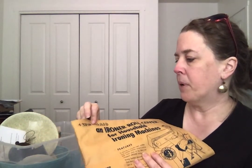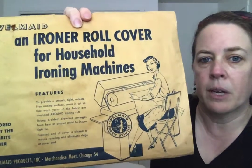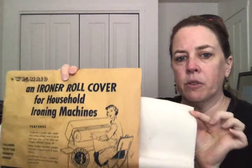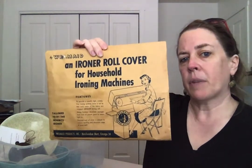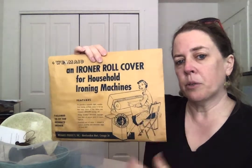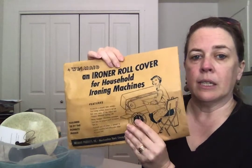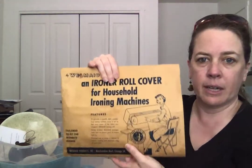First off is this kind of cool thing, which I've never thought about before in my life. But it's by Well Made. It's an ironer roll cover. So it's one of those big ironing pressing machines, and those things need replacement covers, and that's what this is. I don't know particularly about that brand. I didn't search that, but even the envelope it's in is ridiculously cool. Other brands that I saw, I didn't see this particular one or this particular paper envelope at my first real quick glance. But it looks like replacement ones are like $30, $35, something like that. So that's kind of cool.